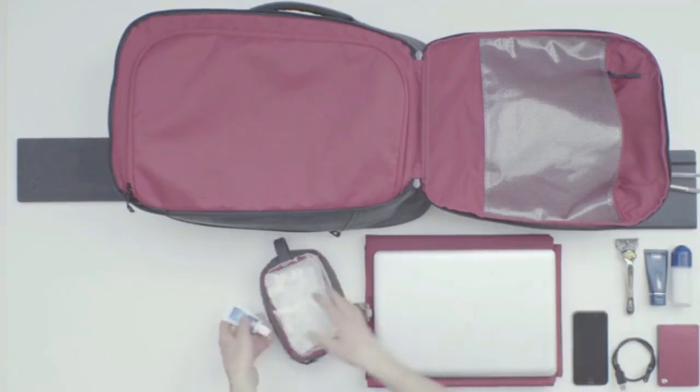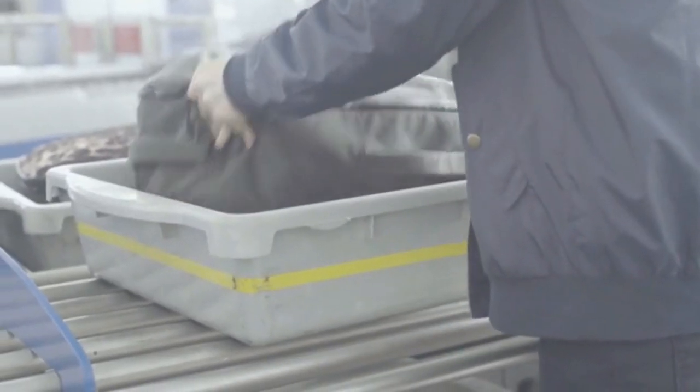Forget about disposable bags for your liquids. The transparent wash bag is designed to be used again and again and is compliant with airport security rules.